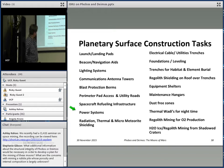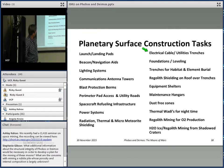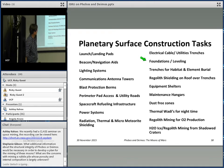Power systems: how do you recharge your robots? Where do you store the energy to do that? And then providing power to the crew that's there on the surface. Radiation and thermal and micrometeorite shielding, that's going to be an issue on Mars and Phobos just as it is on the moon. Running of cables, utility trenches perhaps, foundations and leveling. We need to completely think about how we're going to attach a habitat to Phobos.